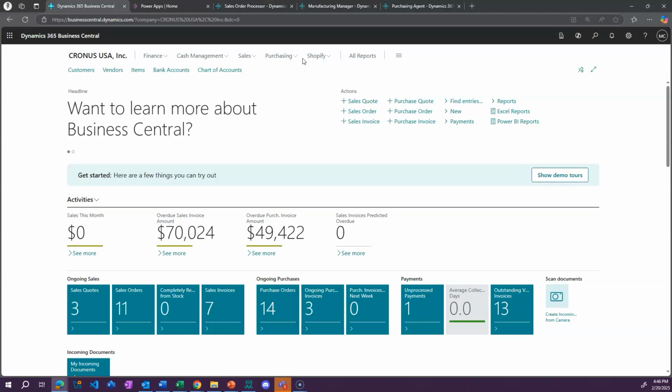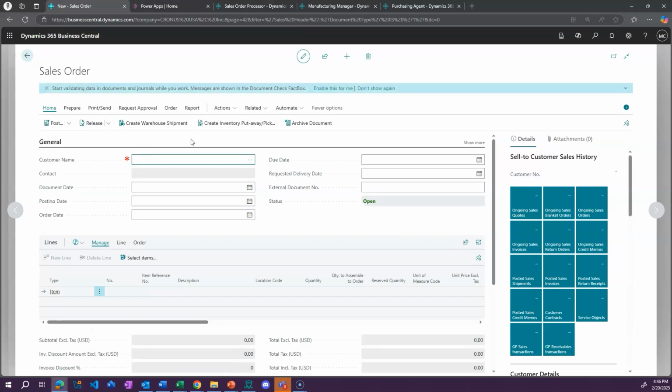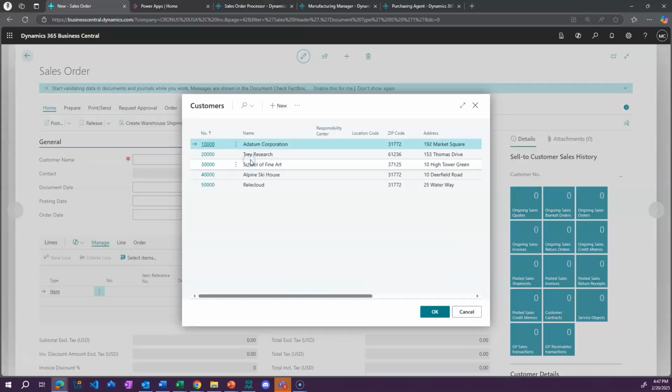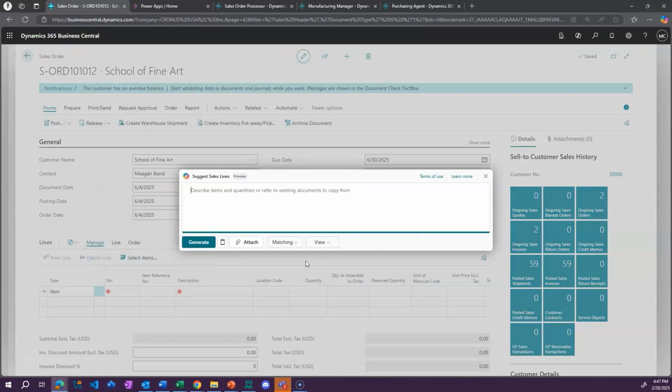Those are three features of Copilot. So we have Copilot for doing analysis, Copilot for doing bank reconciliations, Copilot for assisting you in creating financial reports. If I go into a sales order and I create a new sales order, let's say for the School of Fine Art, and I want to find, like, the last order and copy the lines from the last order into it, there is a Copilot to suggest sales order lines.